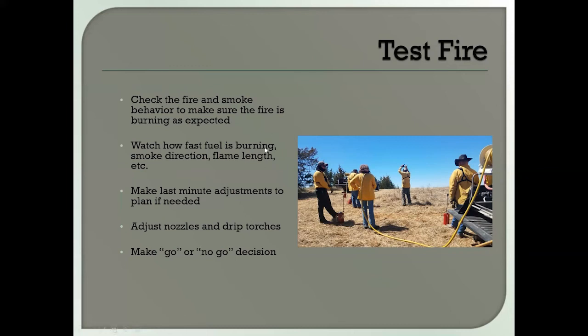pre-go activity. It's not necessarily so much about determining fire behavior or smoke. It is a little bit, but for me, it's about these other things. It's about beginning that process of a burn and getting everybody on the same page while we're all there, instead of trying to figure it out after everything's already going.